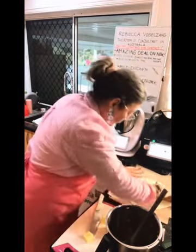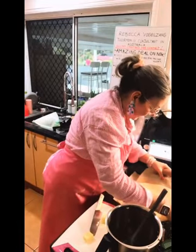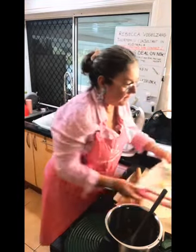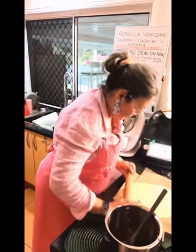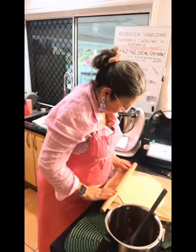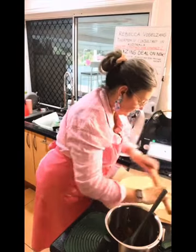I can see all the nice big chunks of butter in there. That's what you want. That's what makes it flaky. Move that out of the way. Oh, we're losing shape. It's not too bad so far.